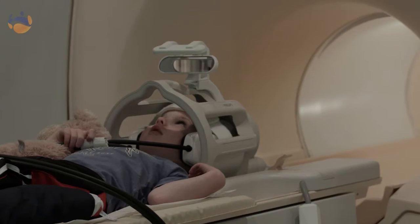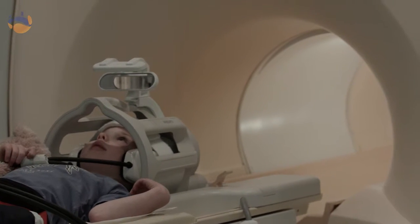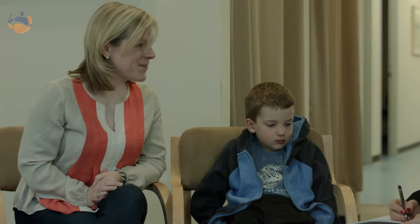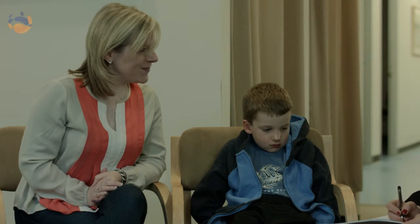The receptionist will go through a detailed safety questionnaire with both yourself and your child. It's very important to answer this questionnaire correctly. It is for your safety and your child's safety. The reason we ask so many questions is because the magnetic field is so strong. We need to be certain that nothing goes inside our MRI room that may interfere with either the test or the safety of yourself and your child.